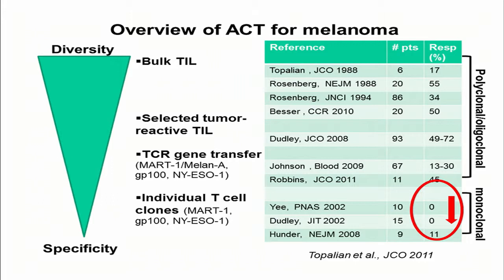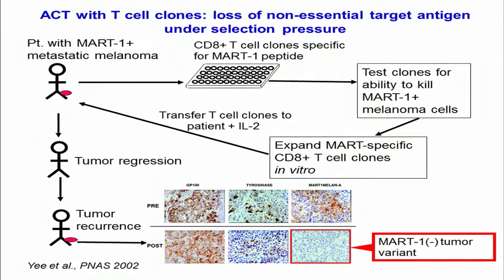And so when we got to the point in the lab where we had all the technologies where we could grow individual T-cell clones, each T-cell just recognizing one tumor antigen, and we gave those to patients, the response rates dropped dramatically. This occurred because tumors can evolve to escape immune recognition, and this is a perfect example from a study by Cassian Yee and colleagues published in PNAS in 2002, where they used T-cell clones that were grown from the blood of a melanoma patient.